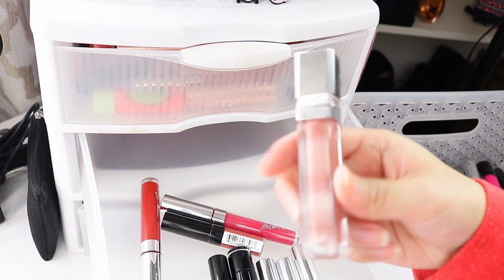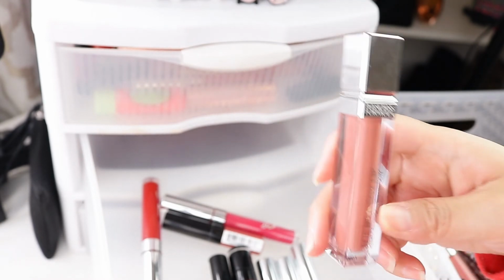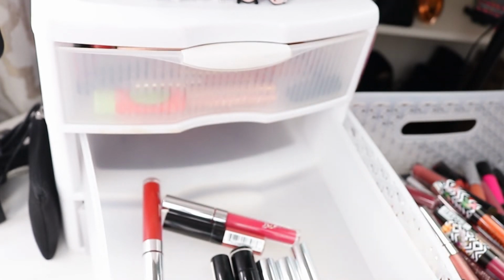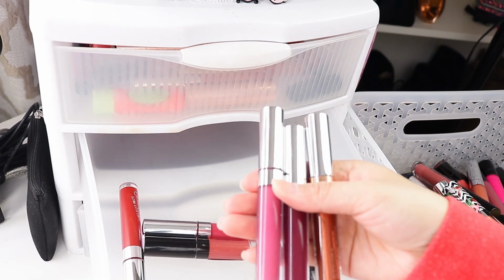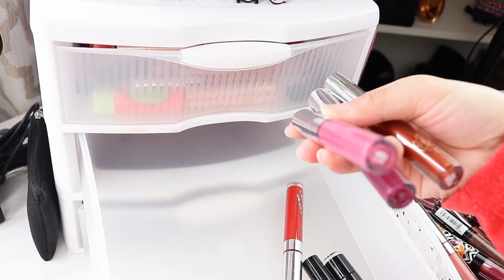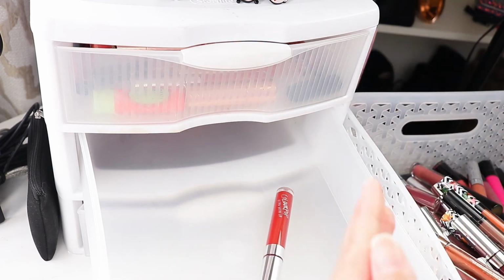What is this? Physicians Formula. The Healthy Lip. I don't remember when I got this, so it must have been really old. I think I should just toss it. Ooh! And of course I get it all over myself. Alright, just a few more to go. Okay, some more ColourPop liquid lipsticks. Let me just read you guys the shade. Viper, Hutch, and Polish. I have some more Wet n Wild liquid catsuit formulas.